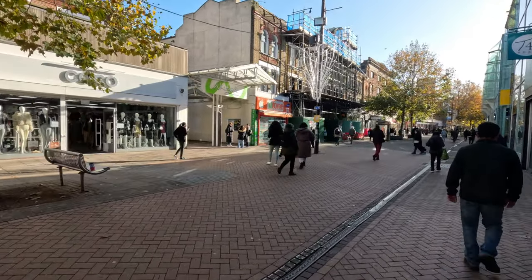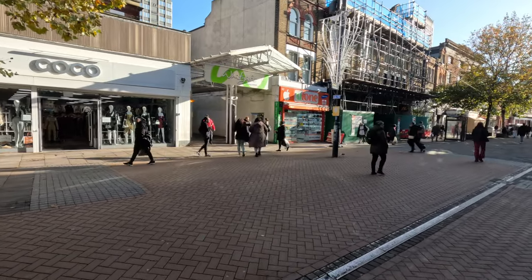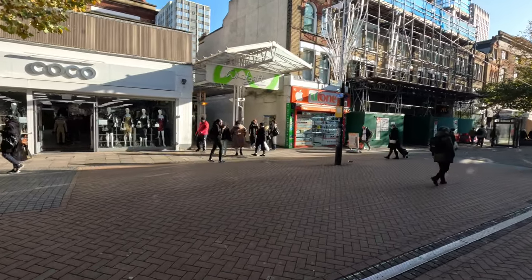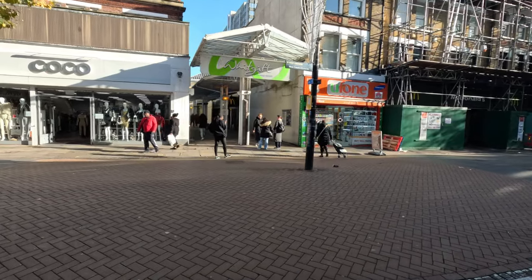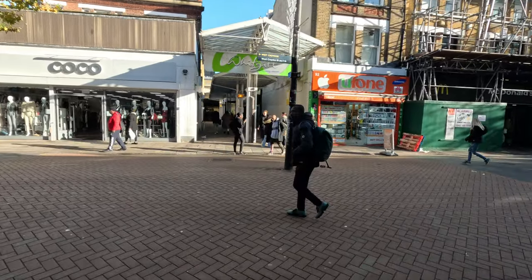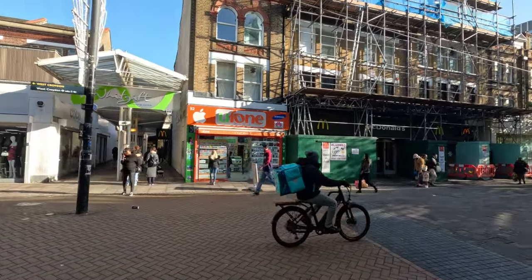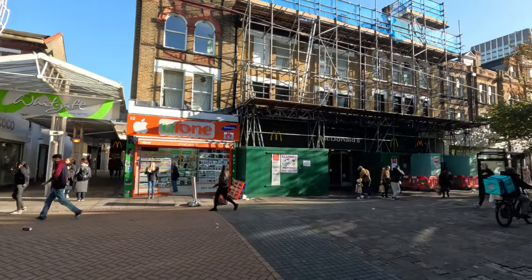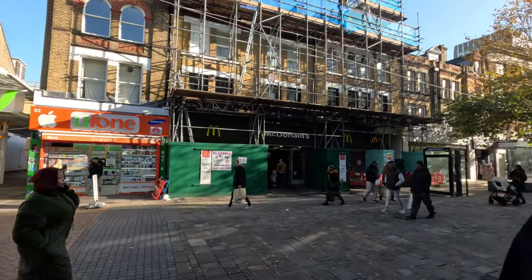So we've got the Whitgift Centre entrance exit. That's the one with McDonald's, which I pointed out briefly when I was in the centre. It just goes up to the Boots and River Island sort of area. Some scaffolding up there, but McDonald's been in that location for a long time.